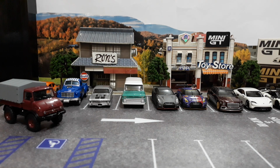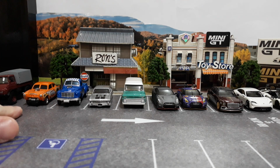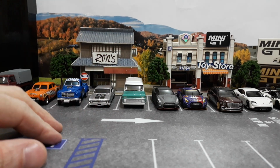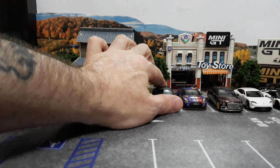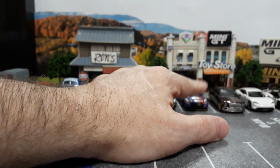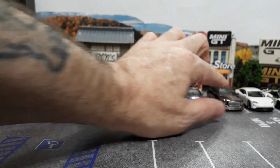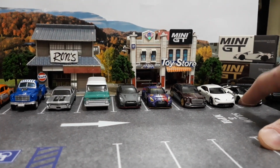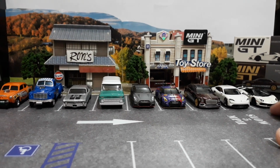So we'll go down these one more time. You have a Schuco Unimog, the Matchbox Henry J, the M2 Studebaker truck, Hot Wheels 70 Chevy Nova SS, Autoworld 65 Chevy Suburban, Kyosho Nismo GTR, MiniGT Nismo GT3 GTR, MiniGT Flying Spur Reindeer 8, MiniGT Porsche Taycan Turbo S, and MiniGT Lamborghini Aventador SVJ Roadster.